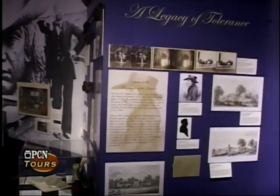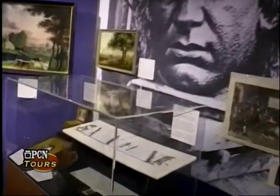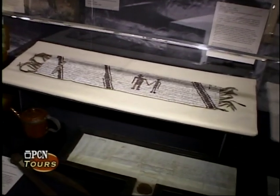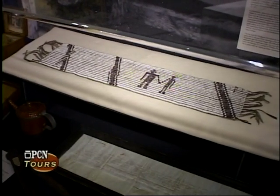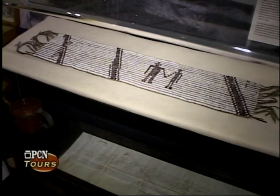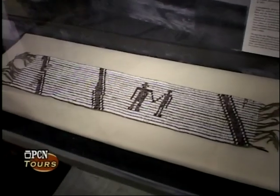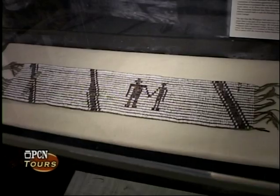One of the most important things that we have in the collection now is the Great Wampum Belt, that, according to legend and to family history, Penn received from the Lenape Indians at the Treaty Elm in Shackamaxon, or what is now Kensington. The belt is made of oyster shell beads and leather and depicts Penn holding hands with, in a friendly manner, a member of the Lenape tribe.